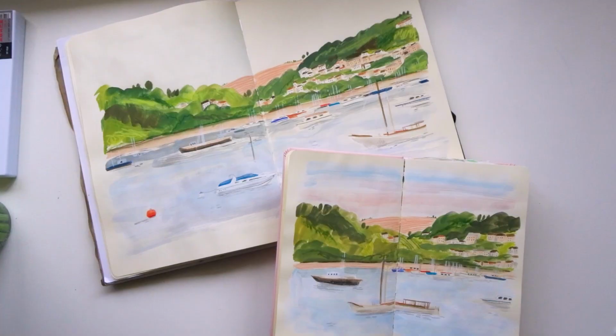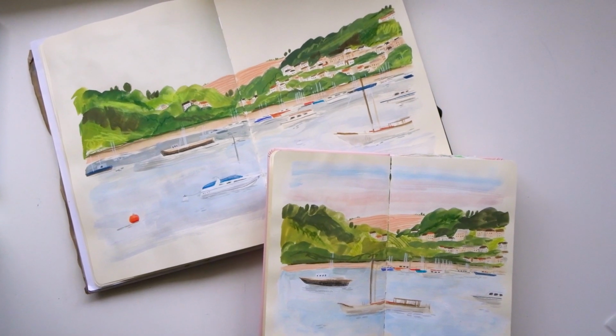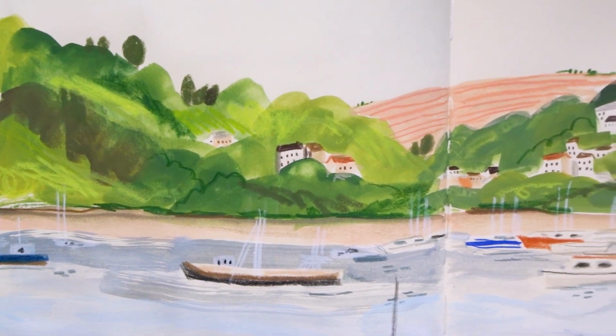So I was running out of pages in my A5 Talens sketchbook, and so for day 196 I've actually started my new one, and even though I hadn't finished that one at the time, I wanted something that was fresh and clean, and I didn't want to just shove it in the back of that one. So I did actually work in two sketchbooks for this day. I did it in this smaller A5 one and my large A4 one. And I've worked in this way before where I work in tandem, so I basically paint at the same time.